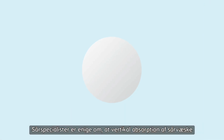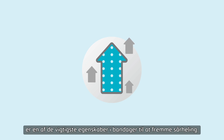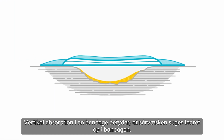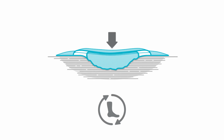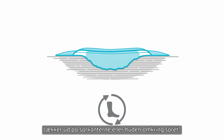Wound care experts agreed that vertical absorption of exudate is one of the most important dressing features to promote wound healing. Vertical absorption in a dressing means that the fluid of exudate is absorbed into the dressing. The dressing retains the exudate even under compression. In this way, it does not spread laterally or go to the sides, leaking onto the wound edges or peri-wound skin.